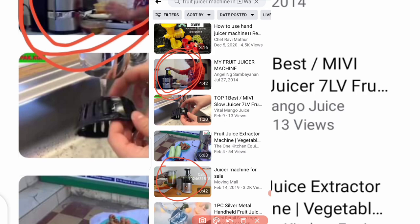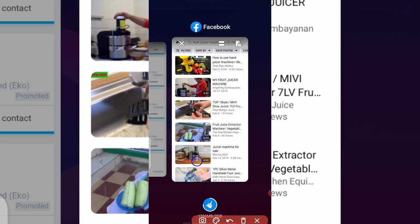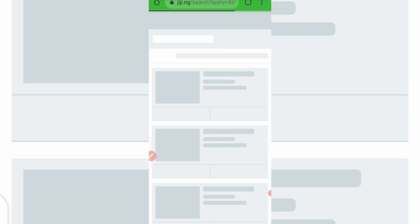So all you need to do now is, if you think this is a product you want to go into, you want to sell this particular product, you can just go to your gg.ng. Go to gg.ng again and type fruit juicer. So let's wait for it to load.